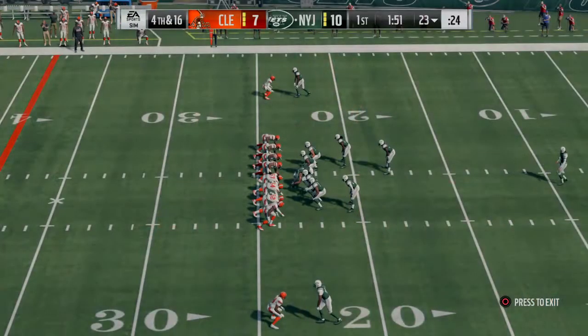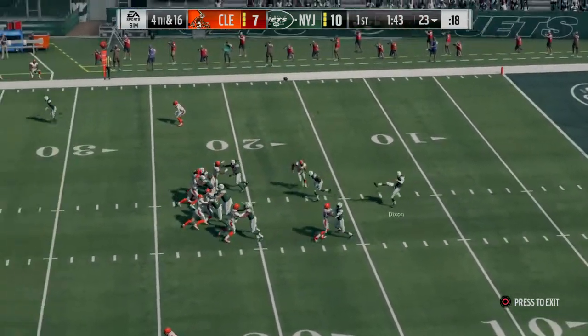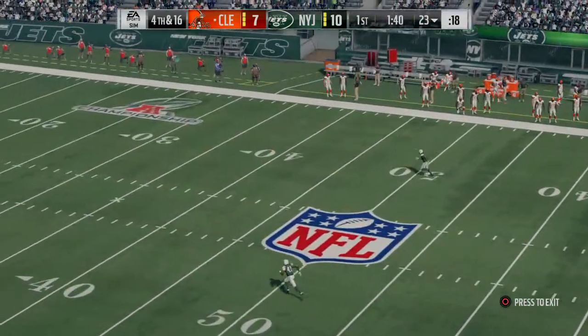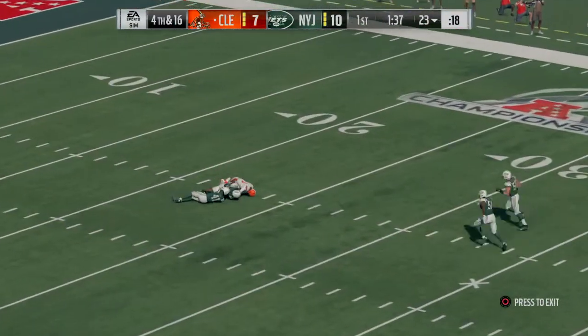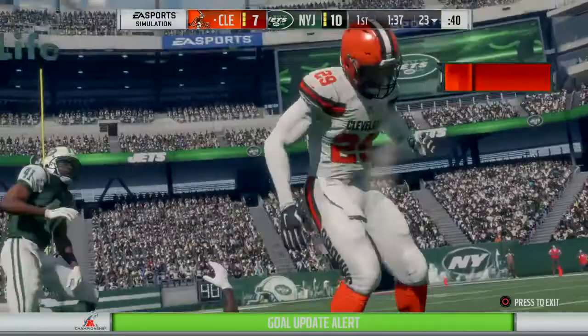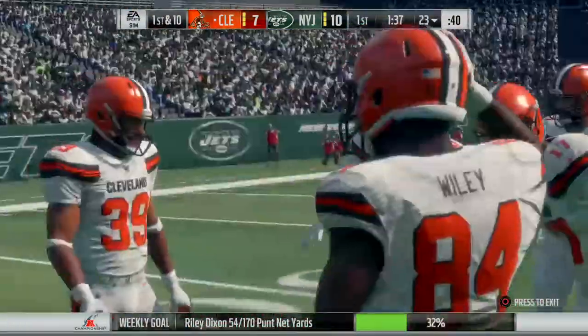Fourth down, so on is the punter, Riley Dixon. Duke Johnson deep for Cleveland. He steps into this one, and this is a rocket. This is taken around the 12. Give him 11 yards that time on the return. And the Browns will take over 1st and 10.